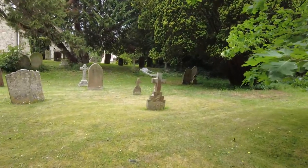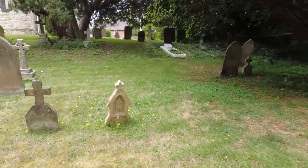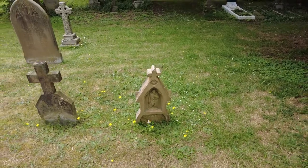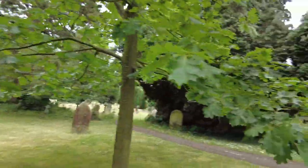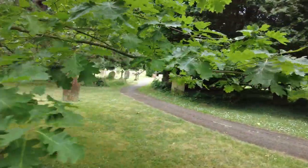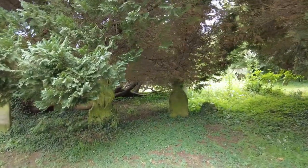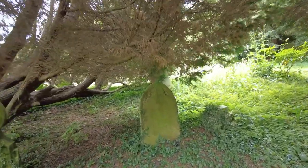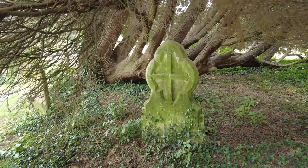Really lovely graveyard actually. There's a little one over there, just want to have a quick look at. They're lovely. Can't see a date or an inscription on that one. Beautiful. Looks like a sycamore tree, pretty sure it's sycamore. Some lovely old graves here. Aren't they lovely? 1880, I see a date on that one, but beautiful old stone.